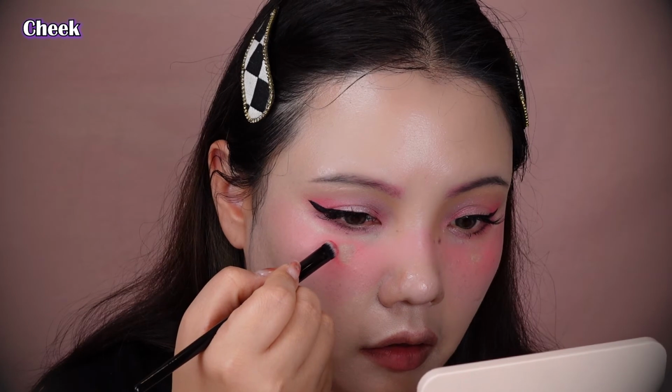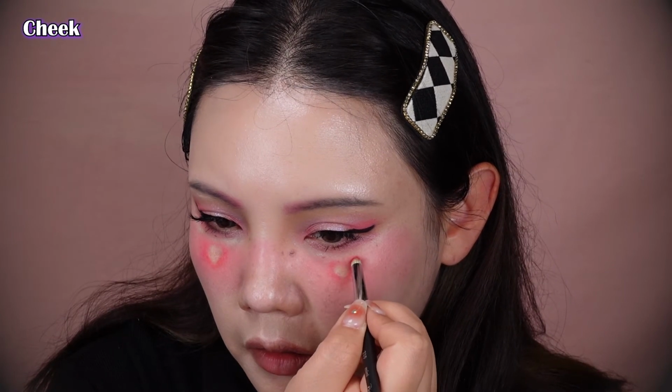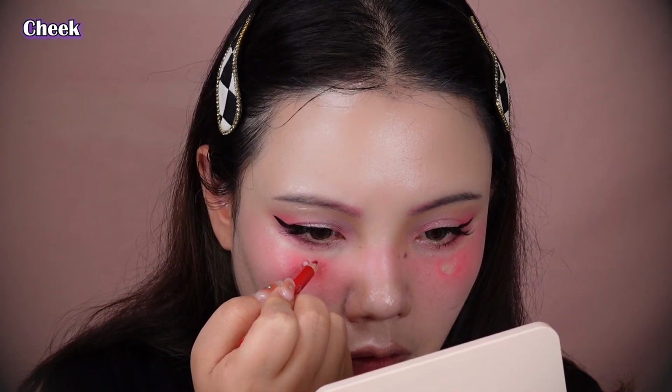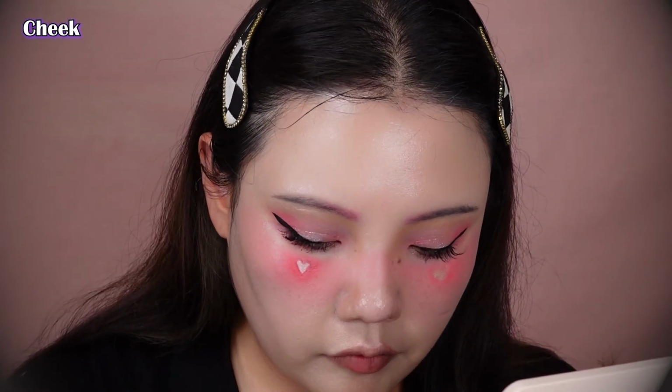To add dimension to the heart, I'm tracing the edge with the smaller brush using the same neon pink from the Huda Beauty palette. Then filling the hearts in with white eyeliner. If you'd like, you can also stencil it out with the red colored lip pencils too. Time to get creative, so do whatever you want.